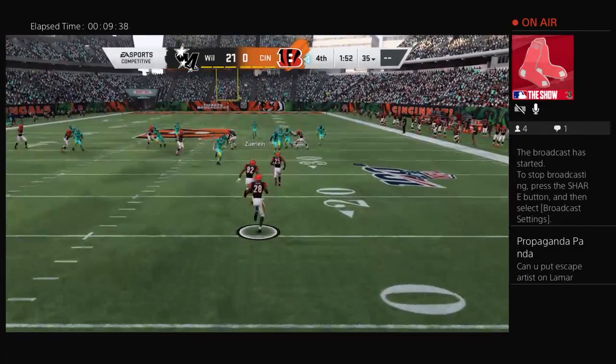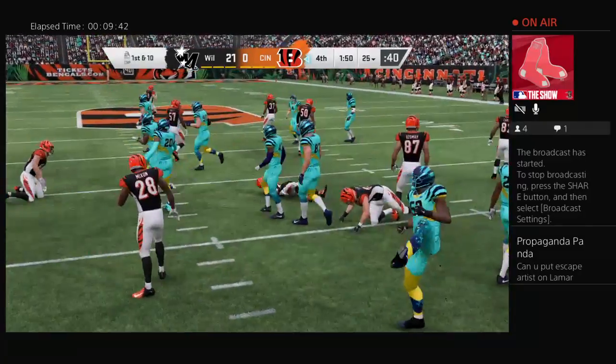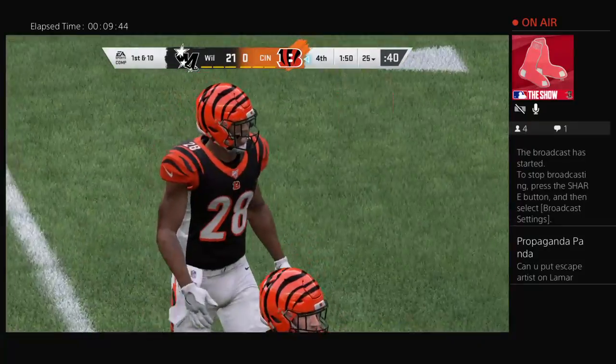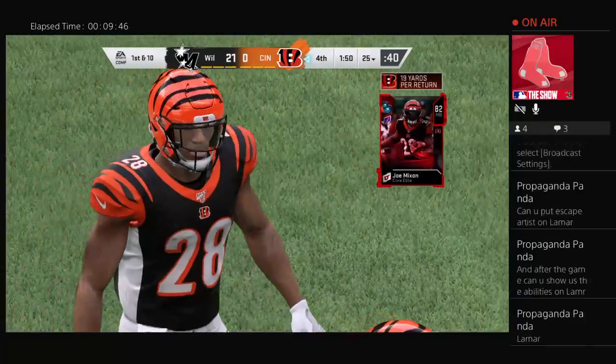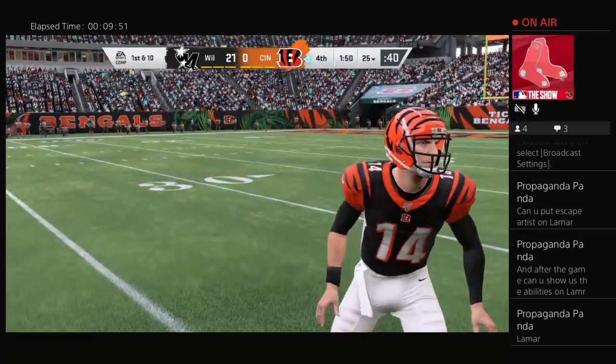This one fielded at the 5. You can't at the moment. Thinking maybe whenever their power up comes out, that's what I'm hoping. Because you can't even power them up at the moment. The Bengals offense now.